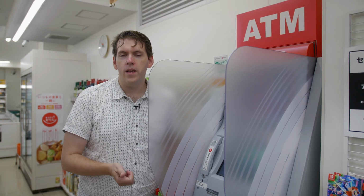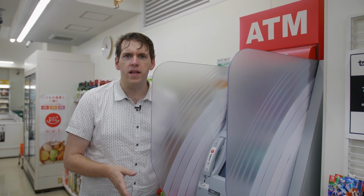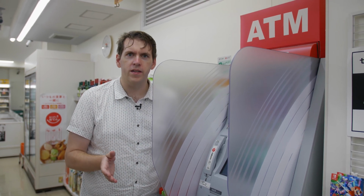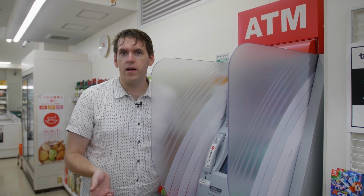Speaking of money, when you get your guidebook, you're also going to be receiving a planning sheet for how to get the most money for your dollar when you're turning your dollar into yen. We're also going to be talking about using ATMs and credit cards abroad.